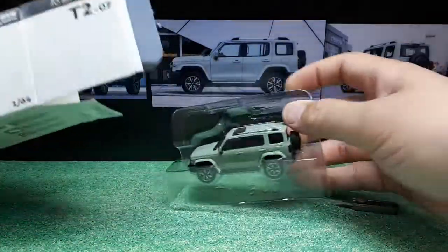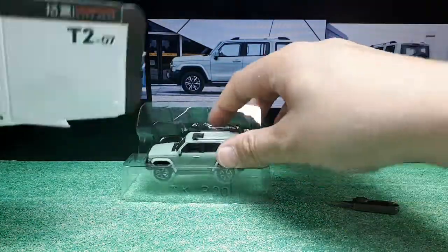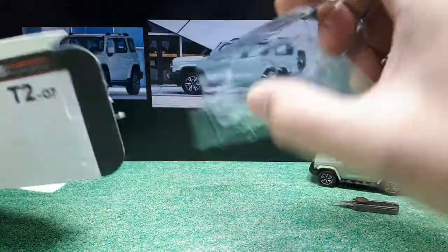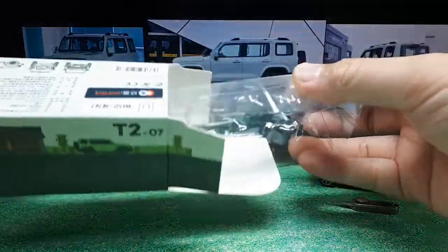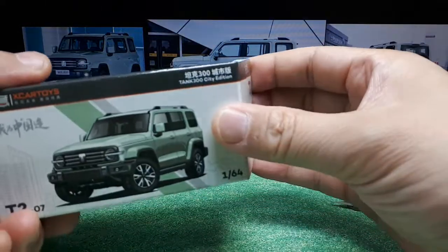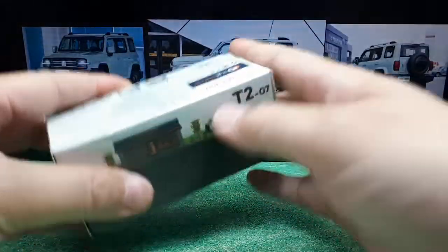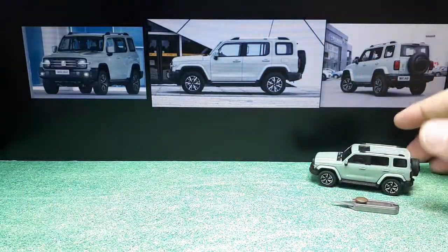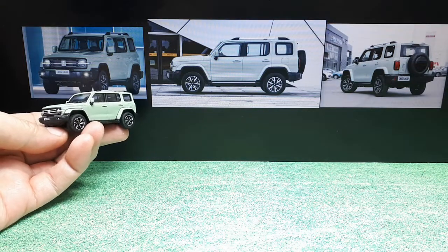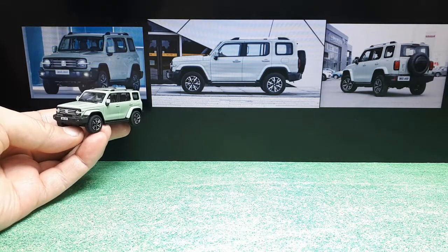So, let's see what we got. I like this packaging that Xcartoys does. It's like Mini GT. It protects the model, but it's not so bulky that you want to throw it out. You can actually collect it, and it doesn't take up too much storage space. Let's take a look at these photos. Focus on those two.